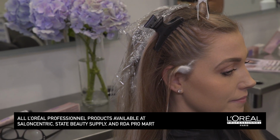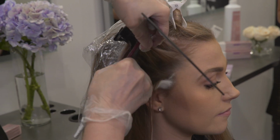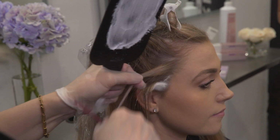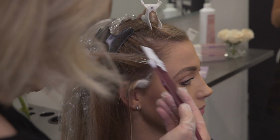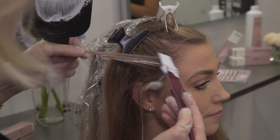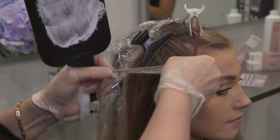Yeah, clear is such a great addition because it gives us opportunity to really custom create anything we want as hairdressers, and that's just a gift. It's like having a full color chart plus an extra one with clear.